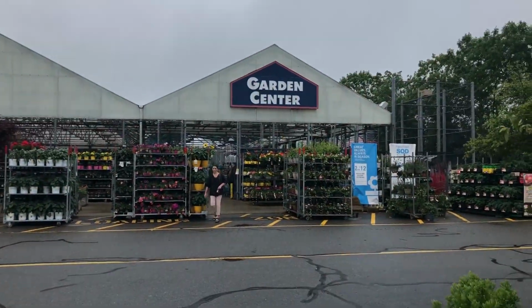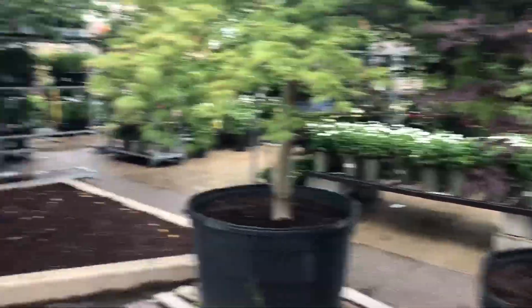We're at Lowe's, which is my home improvement store of choice, even though I do like Home Depot. We've been to Home Depot on the show before. We're starting right out here at the garden center, and that is my favorite garden center to go to. We're gonna take a look around, see what we find. I already see some incredible things. Now, these things really caught my eye.